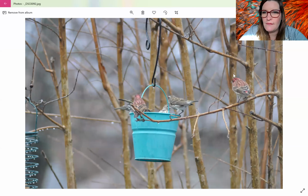And then let's see, a whole bunch of different birds. So we have a male purple finch over here on the right, a male purple finch kind of in the middle. This is a female purple finch because I can see that white eyebrow. I see the wing or tail of a pine siskin, and I'm not sure about this individual. I think it's a female purple, but I can't quite tell. Pretty sure it's a female purple.